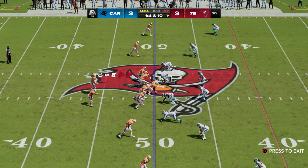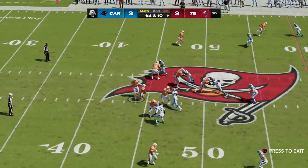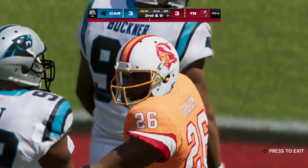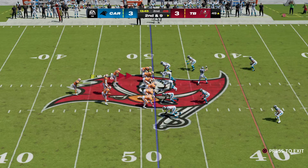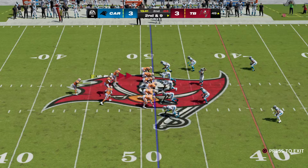1st and 10 for Tampa from the midfield stripe. Shotgun delayed handoff. There's Graham. Picks up a yard down to the 49. Ketchley on the stop again. 14 carries, only 6 passes so far for Todd Bowles' offense this week.